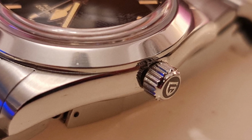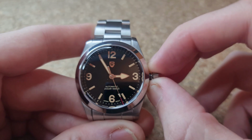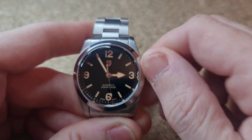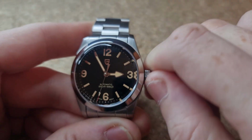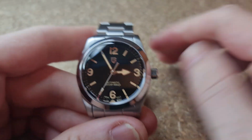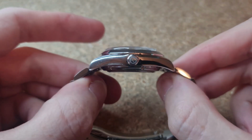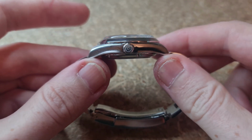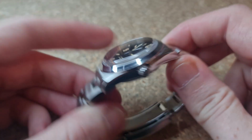It is an NH35 movement, so we do have a ghost date position on this one. Second position is for the handset, of course. Screw that one back in. Yeah, it's strange that we've seen these smaller crowns start to pop up on Paganis. I don't know where they've come from. It is signed with the Pagani Design logo, and it sits between the high polish side. Now there's some nice curvature to the lugs on this piece, which really does aid in the wearability of it.